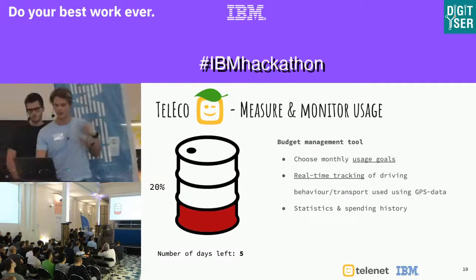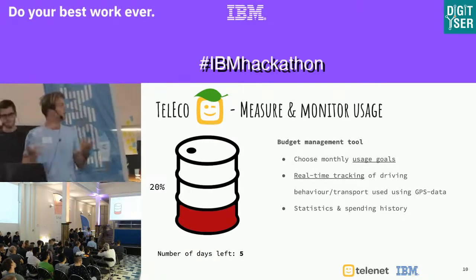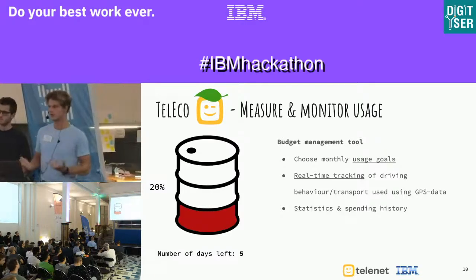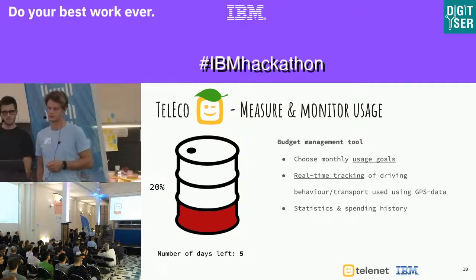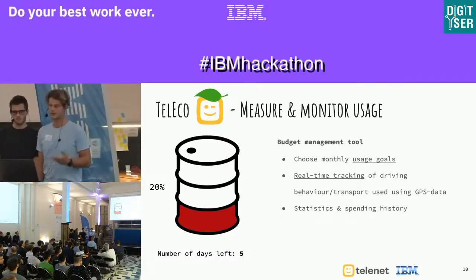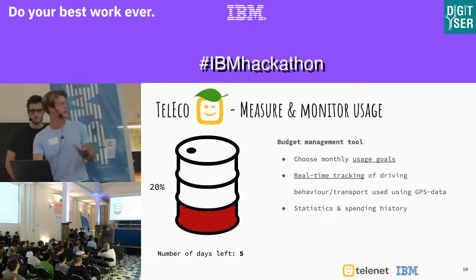So the Teleco app essentially exists in 2 parts. The first thing is a budget management tool. It allows Bob, for example, to choose monthly limits on his usage. So for example, Bob could say, hey, this month I want to spend as a maximum $100 on oil consumption. The app will also track real-time data of his driving and travel behaviors. It'll also generate statistics and show his spending history.